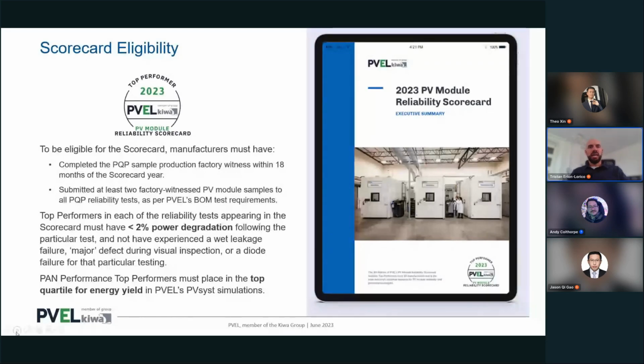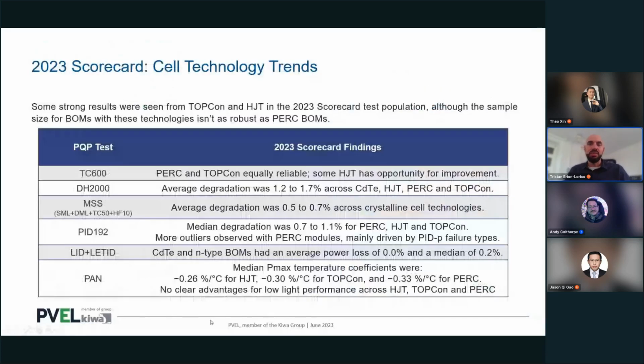As this webinar is focused on N-type technology, I thought it would be beneficial to look at some of our PQP results across cell technologies as reported in the 2023 scorecard. We reported strong results from TOPCon and HJT, although as it says, the sample sizes for TOPCon and HJT weren't as high as those for PERC. So we're not quite ready to say that those technologies have matured and that the results we see on somewhat new adopters are representative for the results across all TOPCon or HJT.